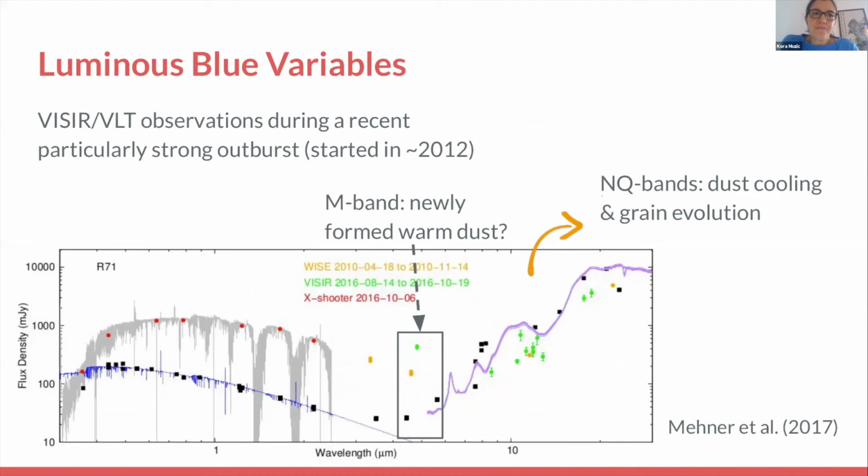Luminous blue variables have also been observed in the mid-infrared. These are very evolved, massive stars. They exhibit instabilities which are not yet understood, and they eject huge amounts of material, a few solar masses during their lifetimes. From recent observations of the LBV R71, which had a particularly strong outburst starting in 2012, we see from the N and Q bands that we probably witness dust cooling and grain evolution at larger radii away from the star. But in the M band, we are probably seeing newly born dust.